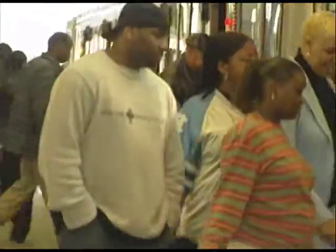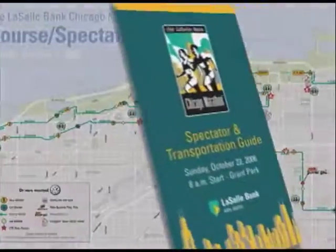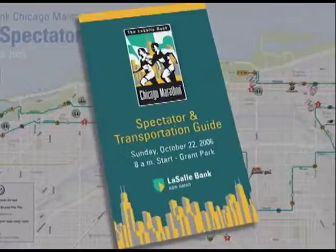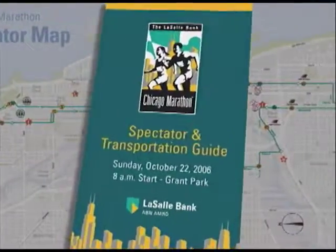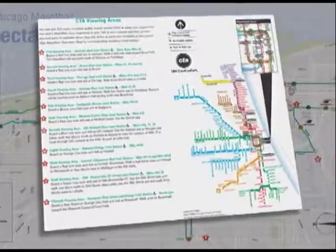A great way for spectators and family members to cheer on their runners is by taking the CTA to spots along the race route. Just pick up this handy spectator and transportation guide to learn how. The Spectator and Transportation Guide has a map of the course and also showcases the key CTA stations that you'll be able to get on and off throughout the day to follow your runners.